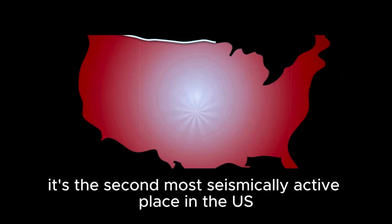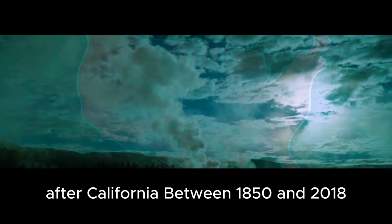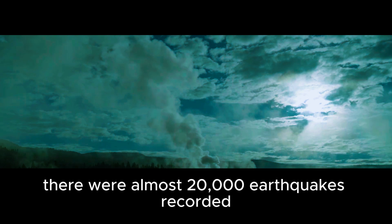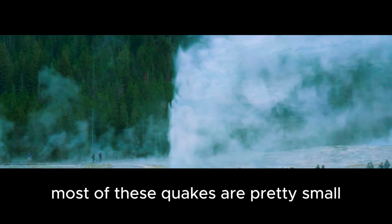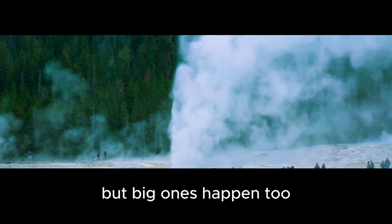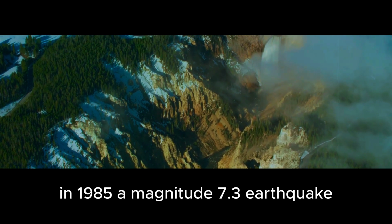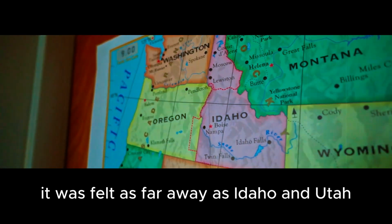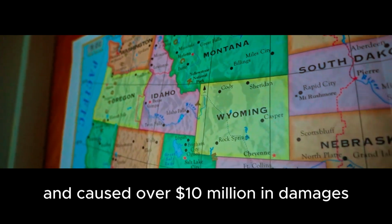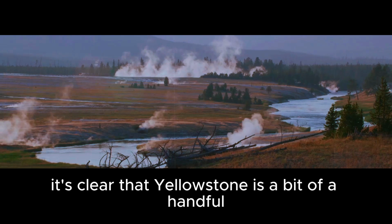In fact, it's the second most seismically active place in the US after California. Between 1850 and 2018, there were almost 20,000 earthquakes recorded around Yellowstone. Most of these quakes are pretty small, but big ones happen too. In 1985, a magnitude 7.3 earthquake struck near the town of West Yellowstone, Montana. It was felt as far away as Idaho and Utah and caused over $10 million in damages. So yes, it's clear that Yellowstone is a bit of a handful.